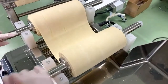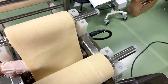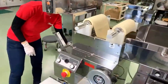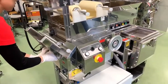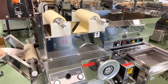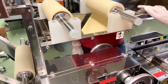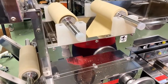What she's doing now is what we call the combining process. That dough sheet is still weak, pretty fragile. So we want to make it stronger by separating it into two sheets and then combining them into one sheet through the rollers. That's how we strengthen the dough to make it firm. This process is kind of unique, I think, to a ramen machine, how the dough is strengthened.